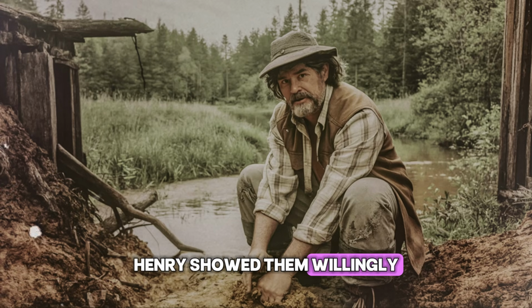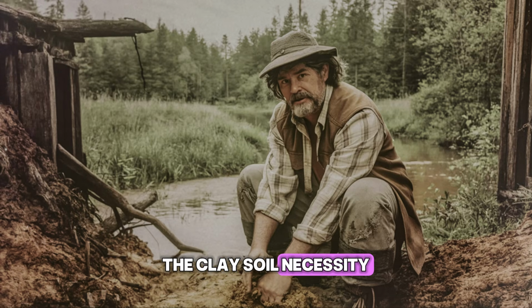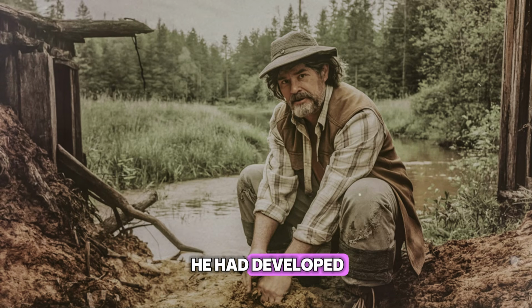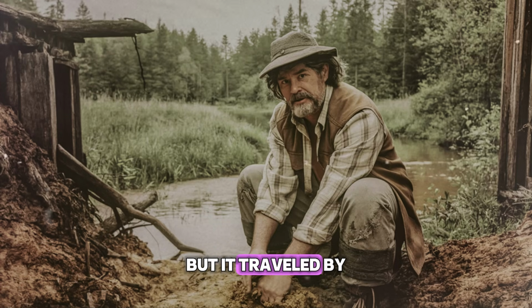Henry showed them willingly, explaining the depth requirements, the clay soil necessity, and the covering techniques he had developed. Word traveled slowly in the scattered trapping community, but it traveled.